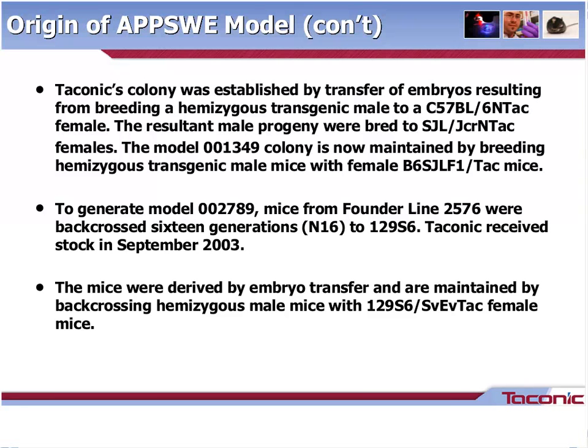It's an F1, but still, if you breed it again for expanding this, you have to keep in mind that depending on how you breed it, you could have a mixed strain as a result.